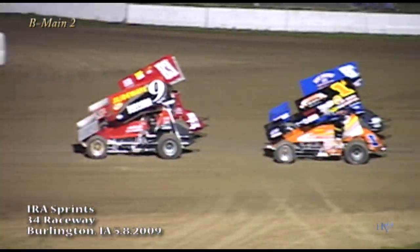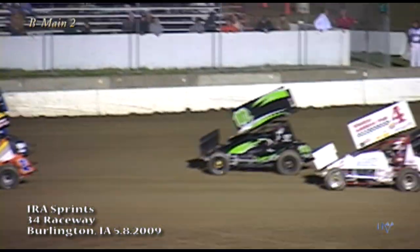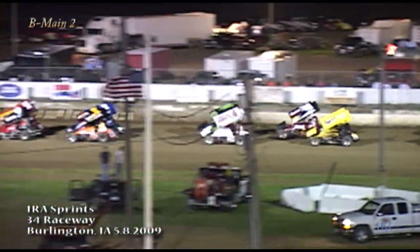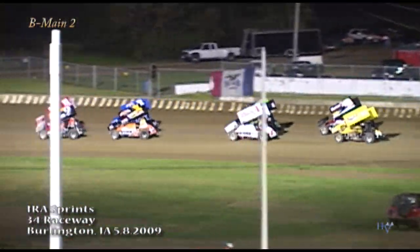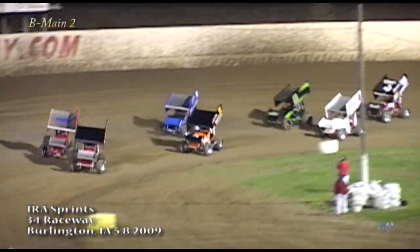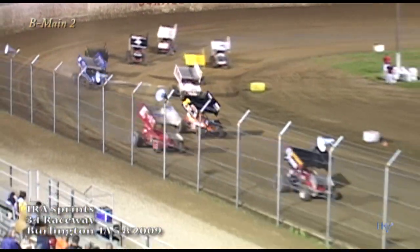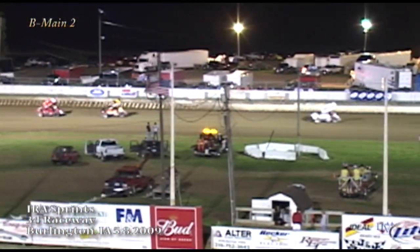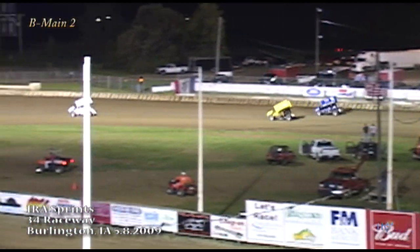All right, pace truck drops him off on the backstretch. Rager Phillips and Jimmy Mohan, row number 1. Bailing Racing Products B-Main number 2. Rager Phillips out to the early lead, but perhaps a little too early for the number 9 of Rager Phillips. Jim Barr wants to keep that front row a little closer together.